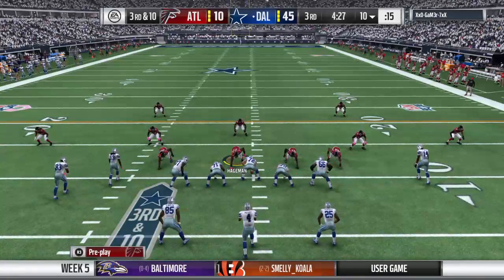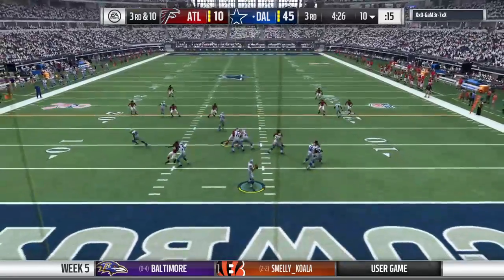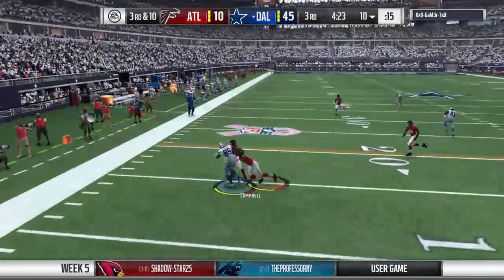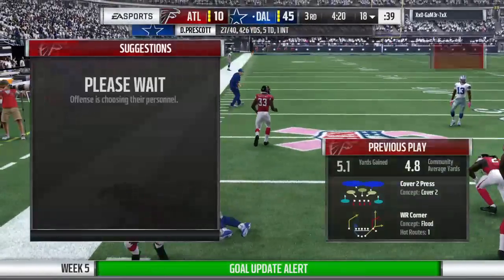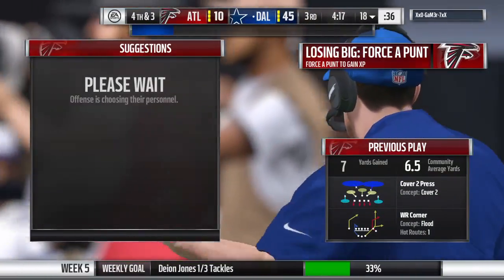4 down. Here we go. Here's Prescott. Ebron caught left side. And able to break one tackle, but then quickly brought down. But a nice little gain.